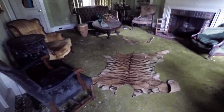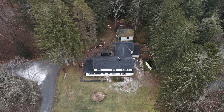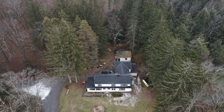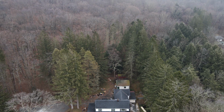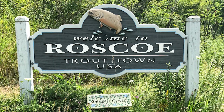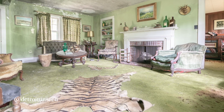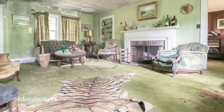So the location that I want to show you today is actually the Tiger Rug House. The Tiger Rug House was a 4-bedroom, 3-bathroom single family home, built in 1930. It was built in the Catskill Mountain region of upstate New York, in a little village called Roscoe, New York. This house was absolutely incredible, and to this day is one of my favorite houses that I've ever explored and photographed.